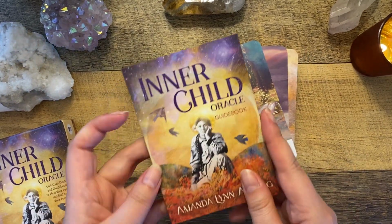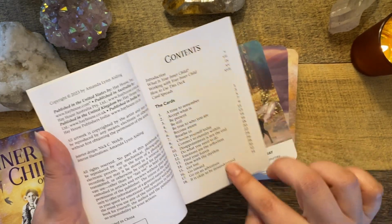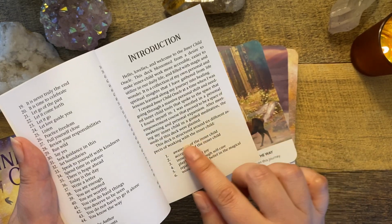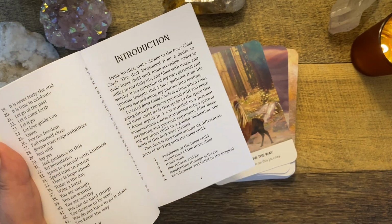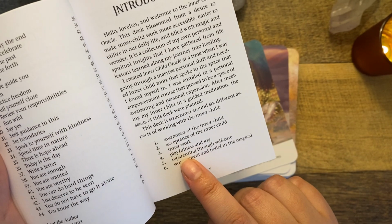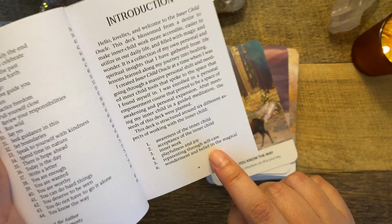So let's just take a quick look at the guidebook. So it looks like we have a table of contents, so that should be easy to find the cards. A little introduction. The deck is structured around 6 different aspects of working with the inner child. So that's cool to know that there is a structure. So awareness of the inner child, acceptance of the inner child, inner work, playfulness and joy, reparenting through self-care, wonderment and belief in the magical.